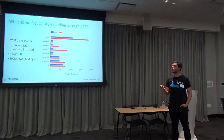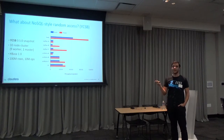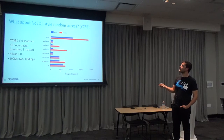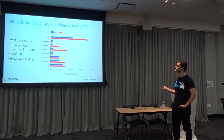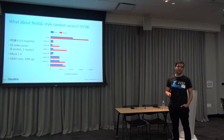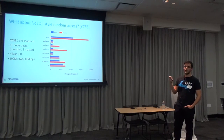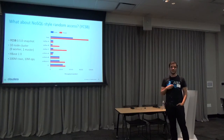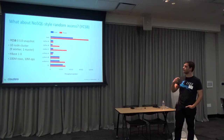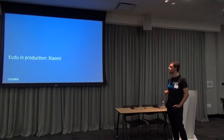Here we compared Kudu to HBase. We ran YCSB, and what you can see is that if you have a uniform workload, HBase is better. We're not too far behind in terms of throughput. However, if you have a Zipfian workload where some of the rows are getting most of the updates, then we get slow, and that's why if you're just doing point lookups and likely writing a lot of the time to the same row, you might still want to use HBase.